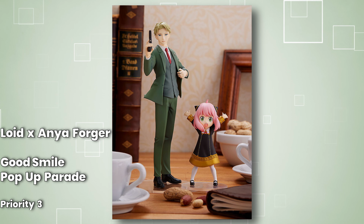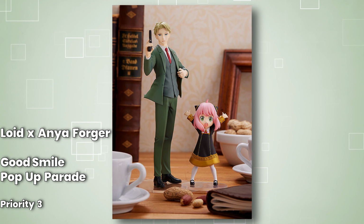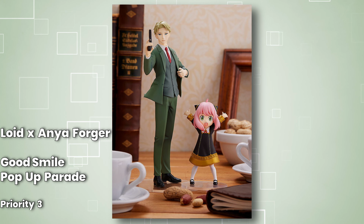And then the last 2 figures that we have here are going to be some Pop Up Parades. So we have Anya as well as Lloyd coming out that month by Good Smile Company. I gave these a rating of a 3. I really just want the Lloyd figure because we haven't really gotten a good scale figure of Lloyd yet. So if I get Lloyd, I gotta get the rest of the family to go with it. So that's why I have these kind of low on the ratings right now. Kind of depends on how I feel that month.